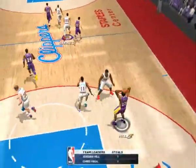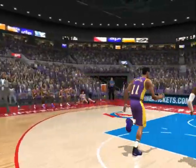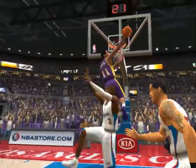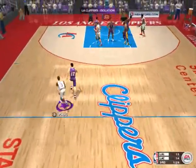Steal. The Lakers did a great job. We're seeing some excellent ball pressure on the floor. Los Angeles was beaten back down court. Fatigue might be a factor here. Heat up, boys. Number 3 will bring it up court.